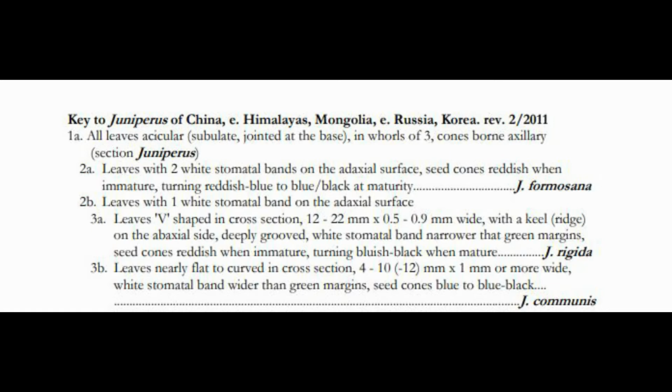And if you get used to looking at these, you can see that it's Y-shaped, very deeply grooved, and has a ridge or keel on it, with a very narrow green margin. If you had a Horsford's weeping next to this, you would see that that is a much more flat leaf. It is much shorter, only 4 to 10, maybe 12 millimeters. There's a little overlap in these two in length, and it's really a wider leaf than the rigida, a good 1 millimeter or more wide. A lot of the rigidas, because they're folded, can be only about half a millimeter wide.